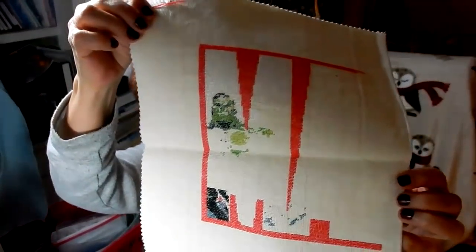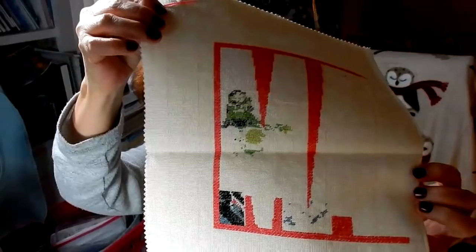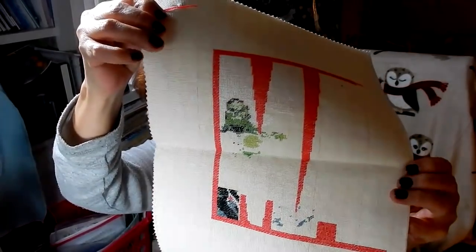And this is on a different kind of gridded fabric, and I think this is 18 count. And this is what I've got done on this so far. You can see the Hulk there, and the M and the A of Marvel. I'd like to get back to this one too. One thing I do notice is that the gridding is kind of fading out, so I guess I better do it pretty soon or I'm going to lose the grid.